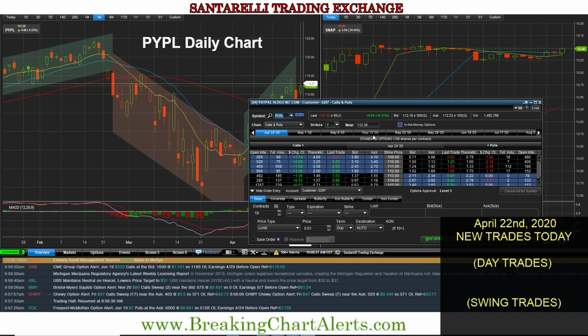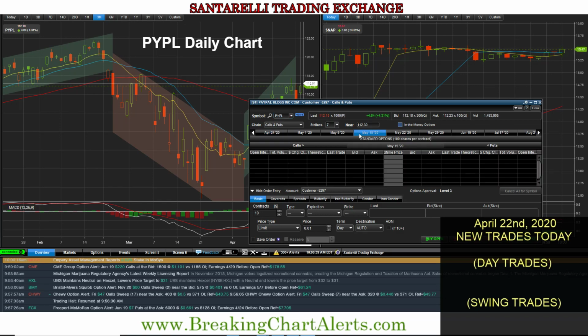Let's take a look at the option chain here. The May 15th expo. If we picked up the, let's see what strikes we got. Come on, come on, come on. Look at Snapchat breaking out again. We were just down 10%, now only down 1% on Snapchat.